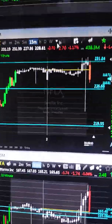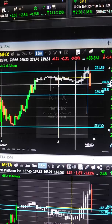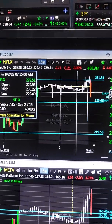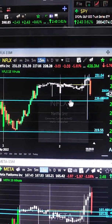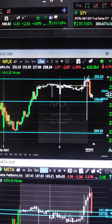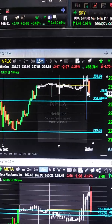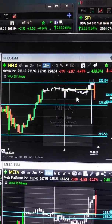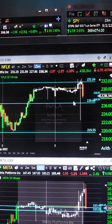Some of them are below, it's conflicted to me, because what I would like on a lot of these longs is like Netflix: you take out the intraday low here, the pre-market low, but you're still above the midpoint of yesterday. So at this point, you can get a red to green move if it happens on the first or second bar, and you could be looking at back to those highs, just taking out some stops here. So that's something to keep in mind.